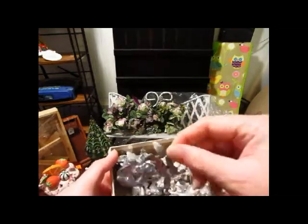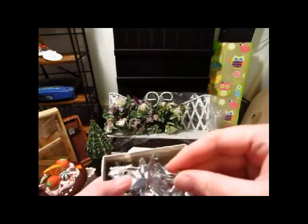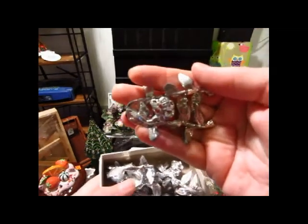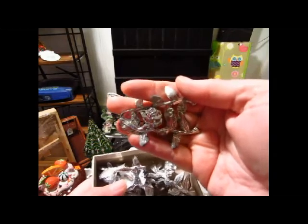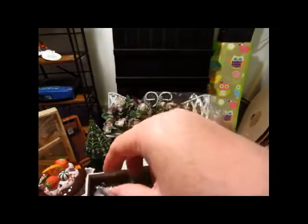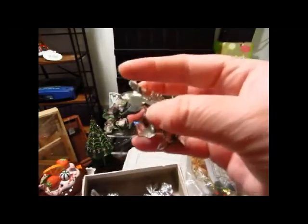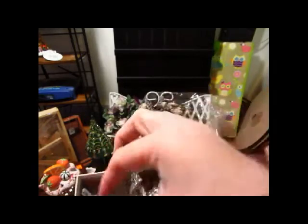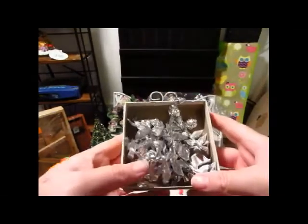And then I found these really neat pieces that are metal, like roses and leaves and stuff. Some of it's coming off, but I'm going to use these probably for my mixed media, so I threw those in my bag.